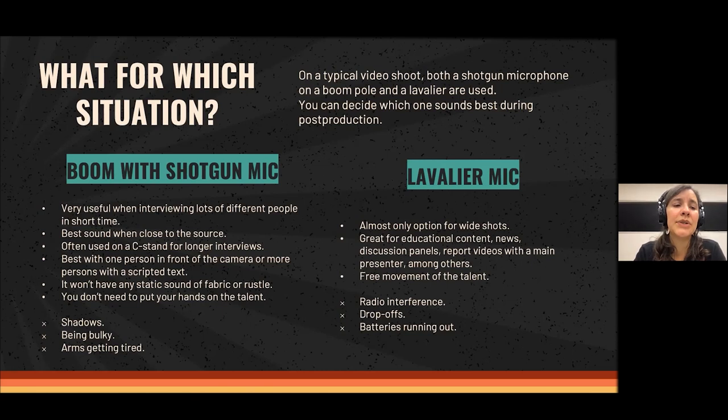What are the contras in these situations? You can have shadows, especially if the light is coming from above. You will most likely throw shadows either with your microphone or with your boom pole, so you have to avoid being bulky. For example, in a report or a documentary where you are following somebody with a long boom pole, suddenly the person goes into a very narrow corridor and you still have to run, and then comes the door and you have to go down and up again. It's complicated to be so fast to move with a boom. So in those cases, a lavalier is way more practical. And the arms of the boom operator also get tired after a while. If you're holding it all the time, there's a moment when you are tired.